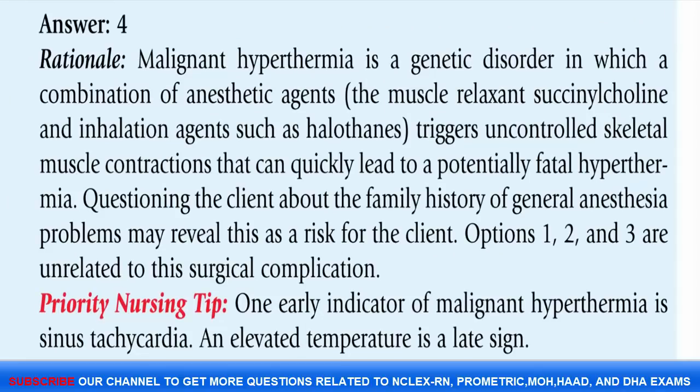Answer 4. Rationale. Malignant hyperthermia is a genetic disorder in which a combination of anesthetic agents, the muscle relaxant succinylcholine, and inhalation agents such as halothane, triggers uncontrolled skeletal muscle contractions that can quickly lead to a potentially fatal hyperthermia. Questioning the client about the family history of general anesthesia problems may reveal this as a risk for the client. Options 1, 2, and 3 are unrelated to this surgical complication.